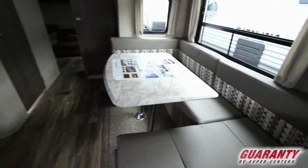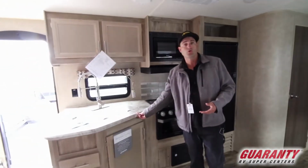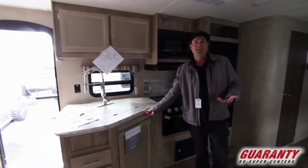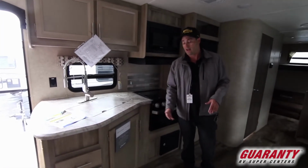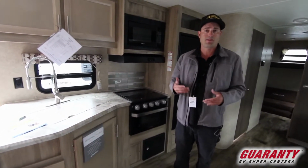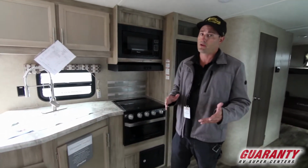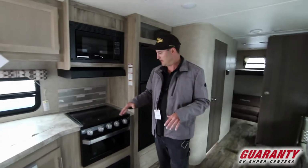Now all tabletops, kitchen countertops, bathroom counters, everything that's a surface in a Coachmen product is always going to be seamless, so there's no T-molding on any of this stuff. Also, all Coachmen products, Catalina, Apex, Freedom Express, a lot of stuff that we carry as well, have tongue and groove plywood in the floor instead of a bunch of particle board like 80% of the industry.